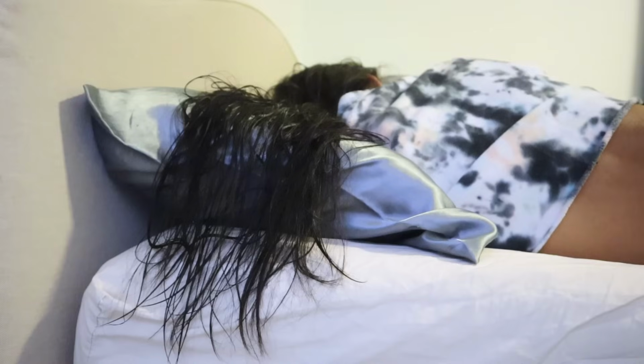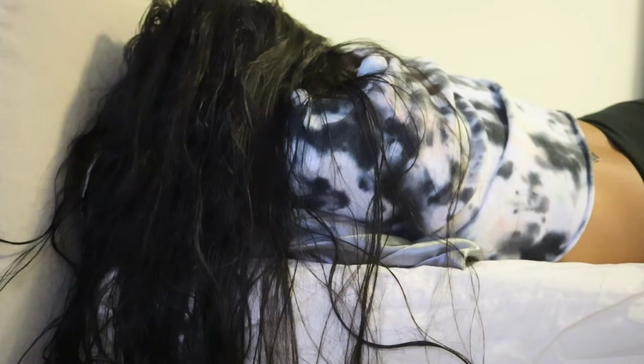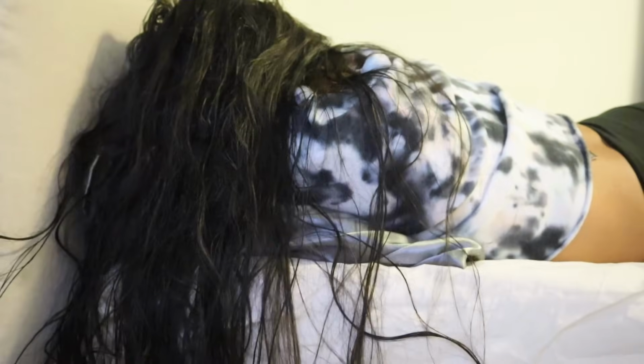There are so many bad reasons why sleeping with wet hair is not a good idea, starting from the terrible breakage you're gonna cause on your fragile hair due to the constant friction. Also, sleeping with wet hair can lead you to horrible frizz and fungal infections. It can cause you thinning because you are constantly breaking off your baby hairs and your hair in general.